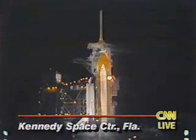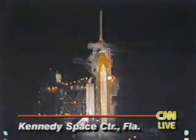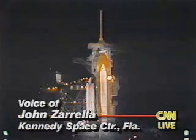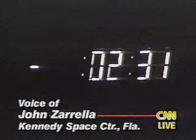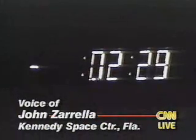CNN's John Zarella is at the Kennedy Space Center. John, the clock seems to be working well tonight. That's right, Tom, and it ought to be one spectacular liftoff. It is an absolutely picture-perfect night, to use the cliche, up and down the east coast of the United States for several hundred miles. We ought to get a really good look at Atlantis as it rockets into space.